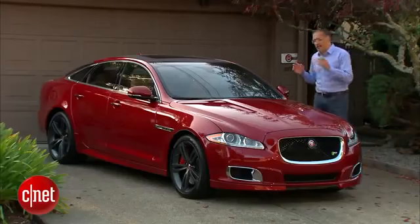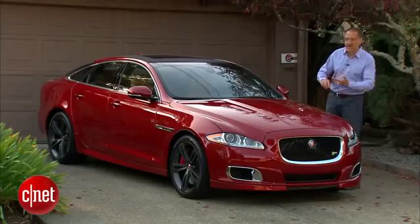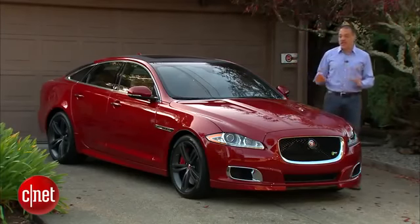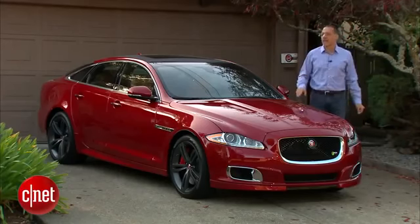This car is not as sharp on the track as a BMW, nor is it as refined technology as a BMW or an Audi or even Mercedes these days, but it has a nice blend of really serious roadability and a unique Jaguar luxury. Plus, you just don't see them that often.